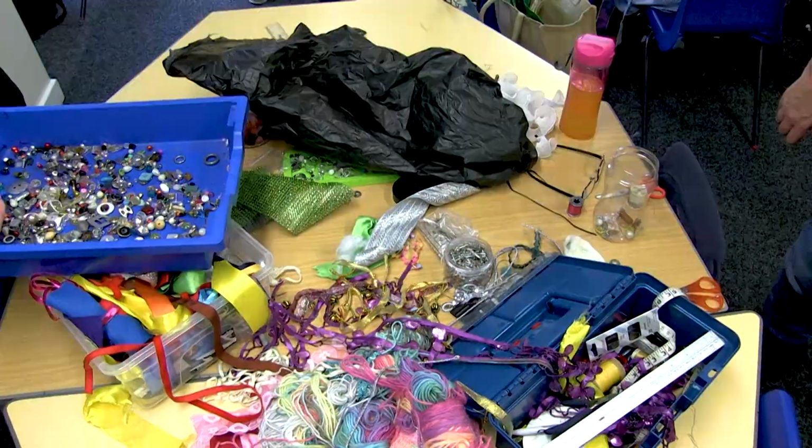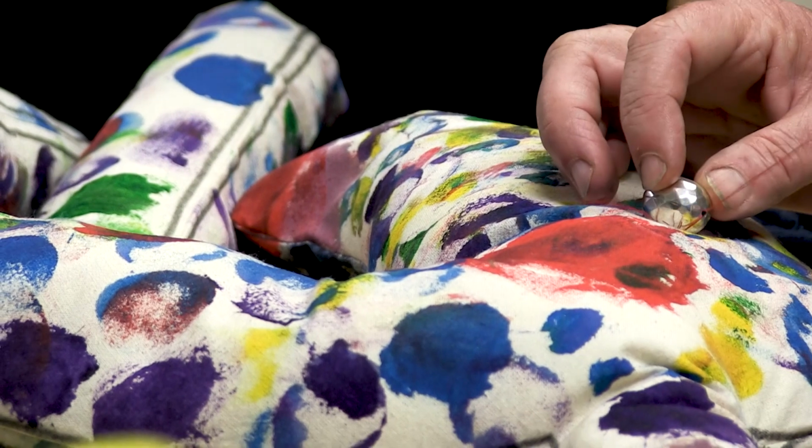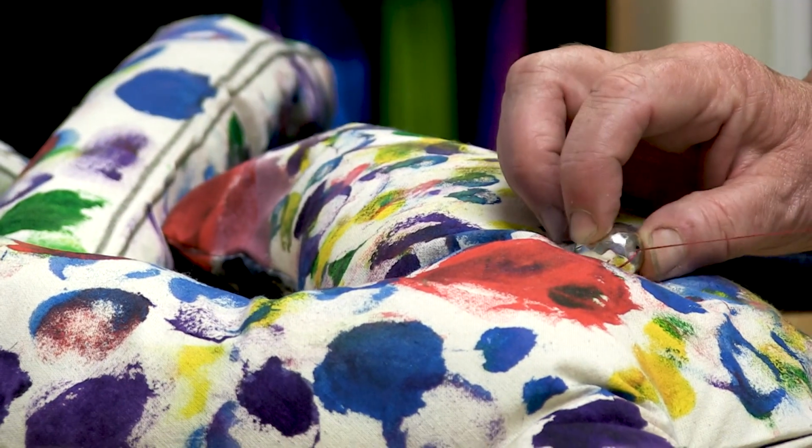The thing is to decide where the legs are going to go. Back through the bead. Keep pulling the thread nice and tight.